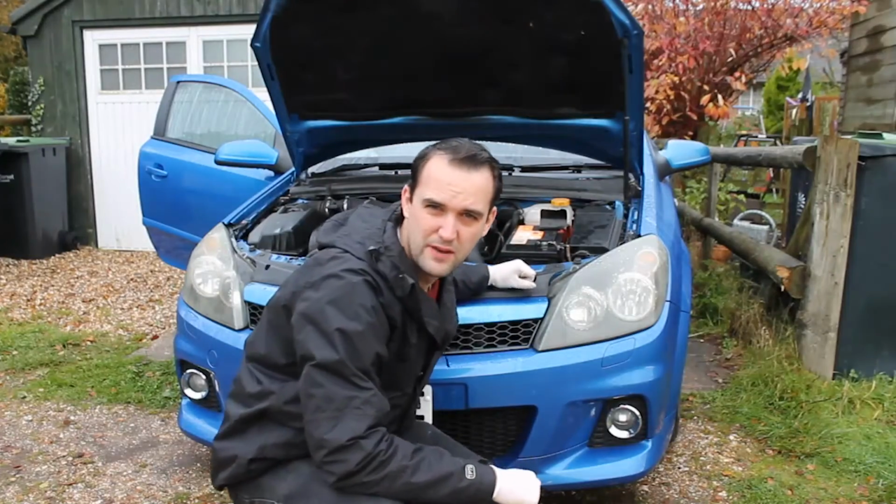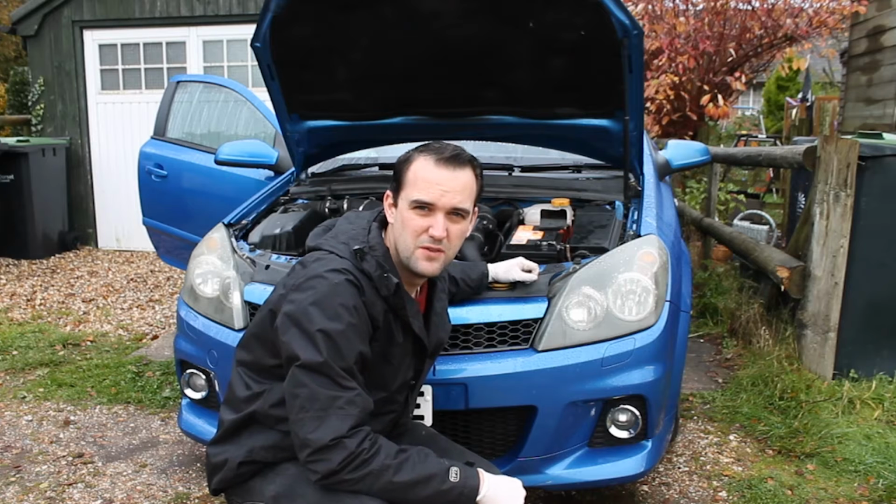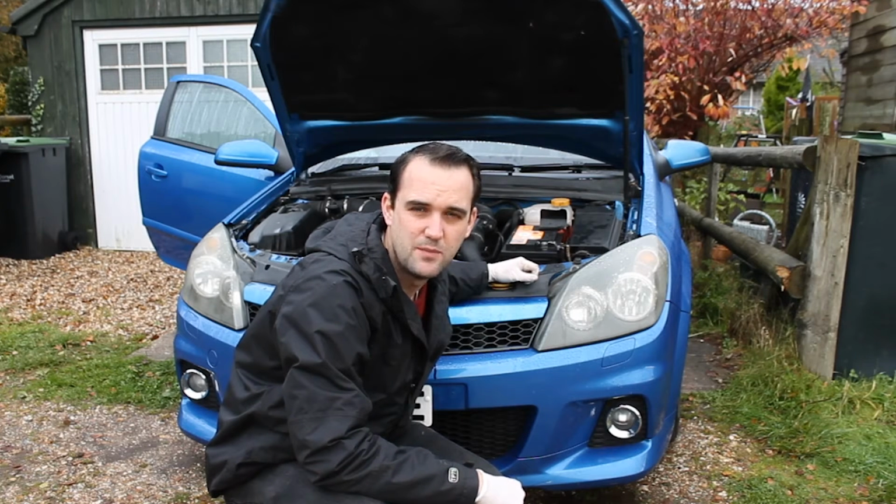So next I've got to get some iridium spark plugs for the mapping place to accept the car. A bit annoying, obviously we've just done the service on the car and I replaced it with platinum plugs. We want to get to the point of having the car mapped and seeing what that 0 to 60 time is, but unfortunately I had another issue with the car getting into limp mode and a lack of boost.